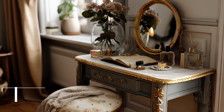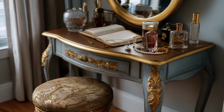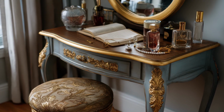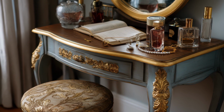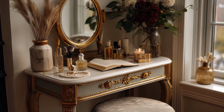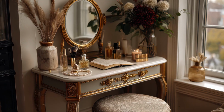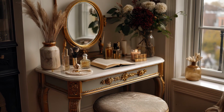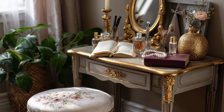A petite vanity table becomes a moment of French glamour. Gilded edges, a round mirror, and a soft stool set the scene. Perfume bottles, pearls, and an open book of poetry add to the allure. This little corner feels both intimate and timeless, a space where one can pause, reflect, and embrace self-care with Parisian grace. The warm light and soft colors evoke a vintage charm that celebrates feminine elegance, turning a simple morning routine into a beautiful ritual.